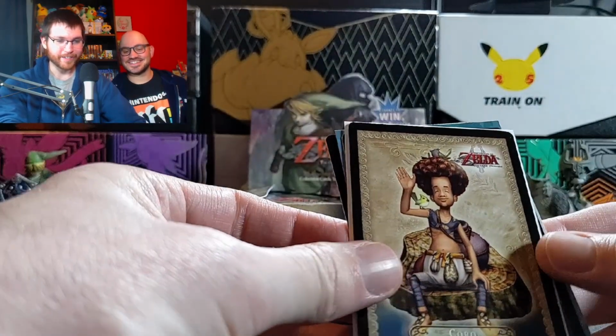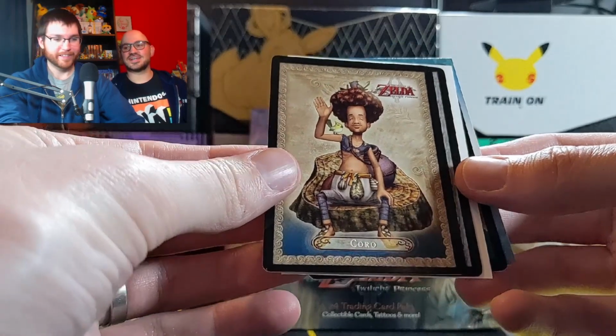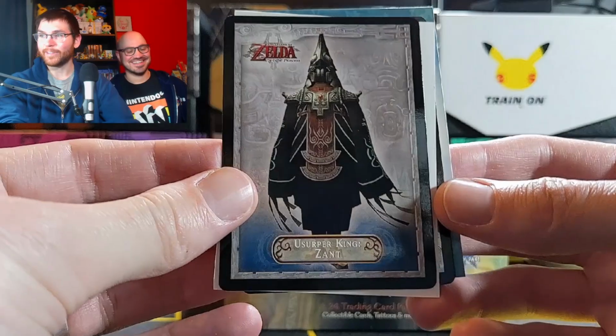Okay, our first card, we have Koro, who looks kind of like Richard Simmons. Yeah, he does, actually. Then we have Zant.